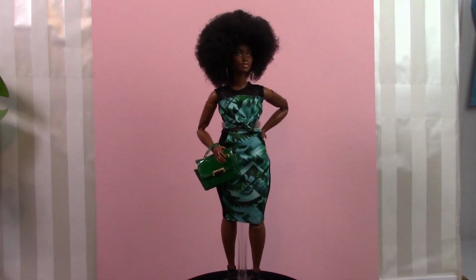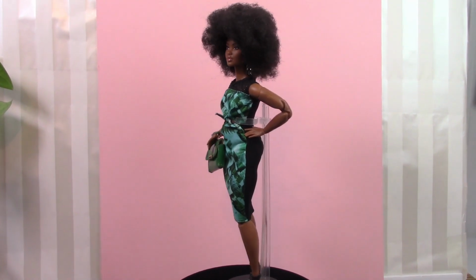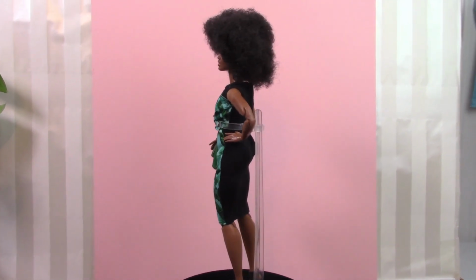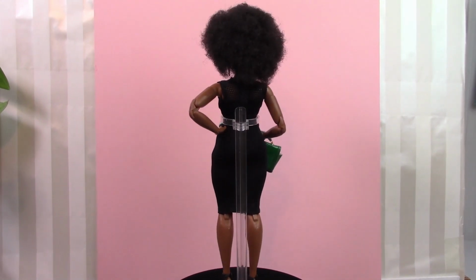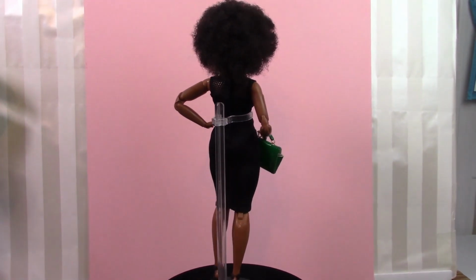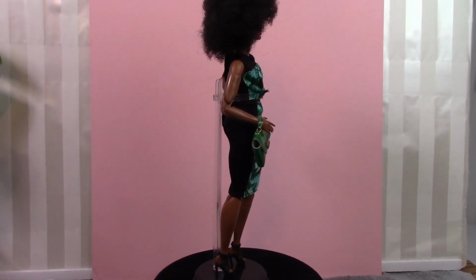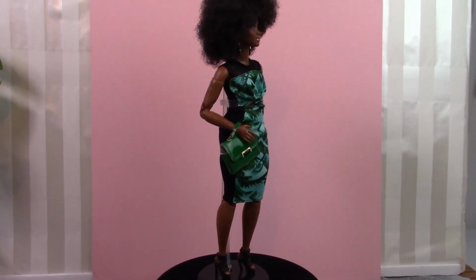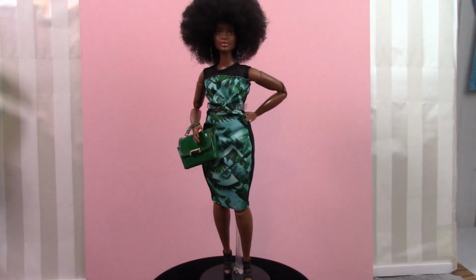Okay guys, so I have her dressed in this little Fashionista dress from a fashion pack set from last year, and I think it looks great on her. It brings out all of her lush curviness. It also slims her because the entire back is just black, one color. And then it has the little print inserts in the front, which is very slimming for her.